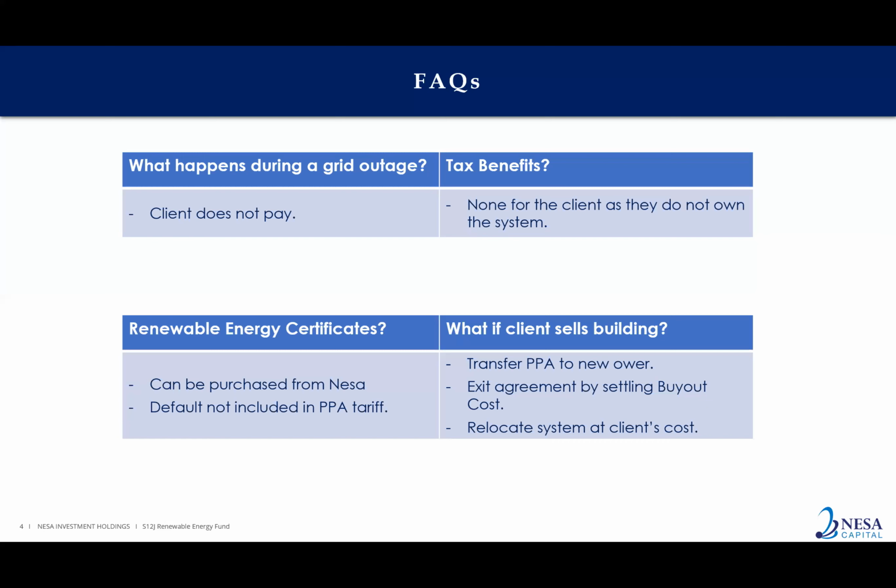And then what happens if the client sells the building? So there are a couple of options. It's not ideal if the client sells, but it's not a problem. The client can transfer the PPA to the new owner, but we would need to vet that. We would need to see what the new owner's financials look like, and then we basically need to go through a new financial vetting process.